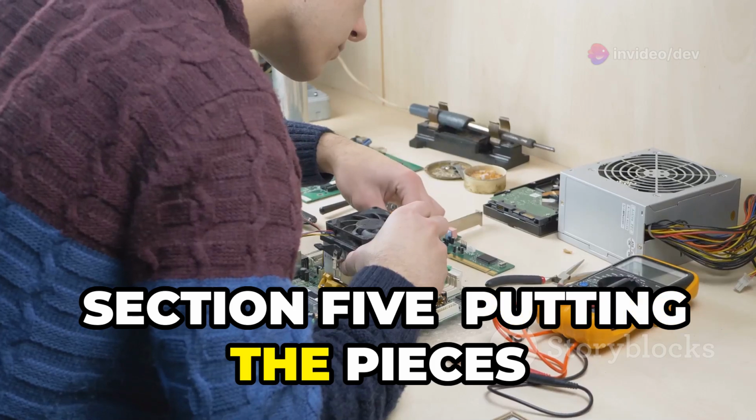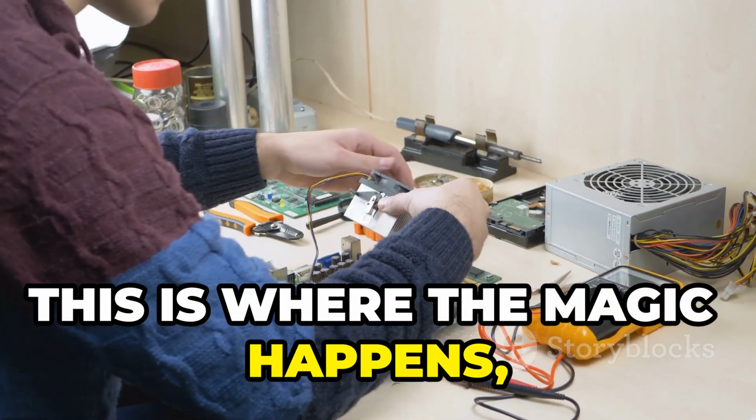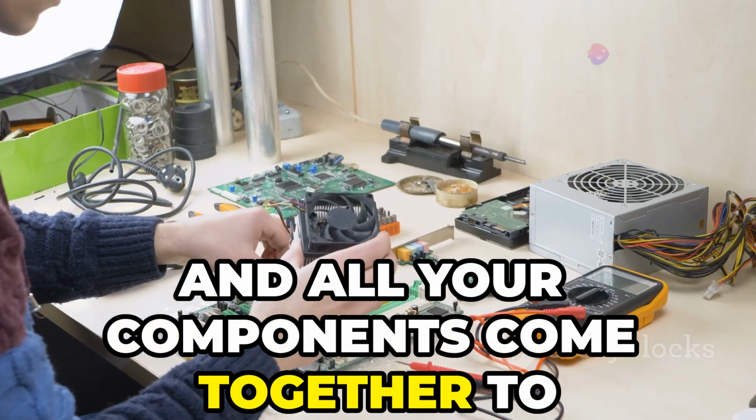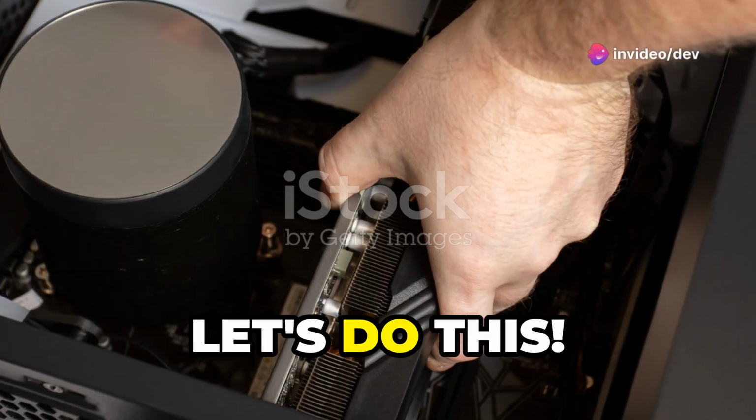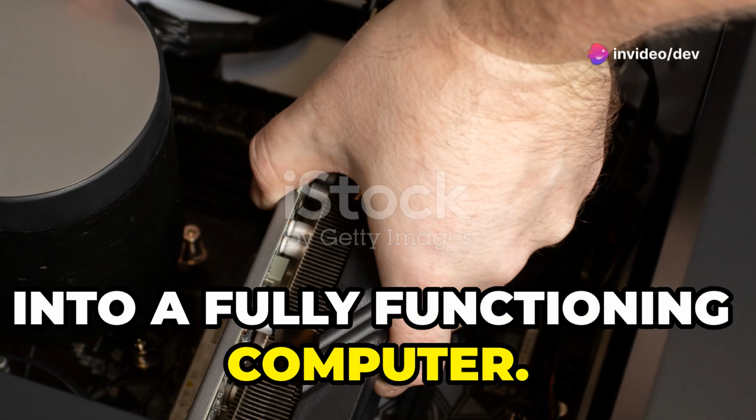Section 5. Putting the pieces together step by step. Ready to build? This is where the magic happens, and all your components come together to form a powerful machine. Let's do this. It's time to turn those individual parts into a fully functioning computer.